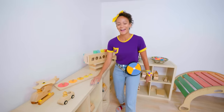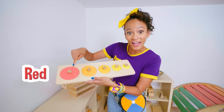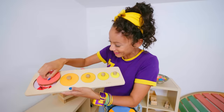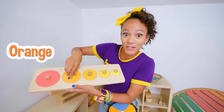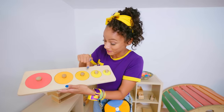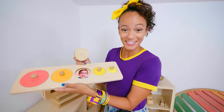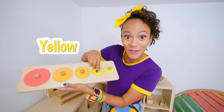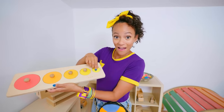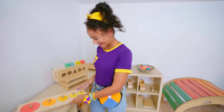Nice park job. Oh, look at these circles. See a red circle. Oh, hi, nice smile. And see what's under the orange one. Oh, another friend, hello. And another orange. Hi, ooh, cool blue glasses. And let's look under this yellow one. Oh, hi. And look under this other yellow one. Oh, hello. I didn't know there were gonna be friends in there.